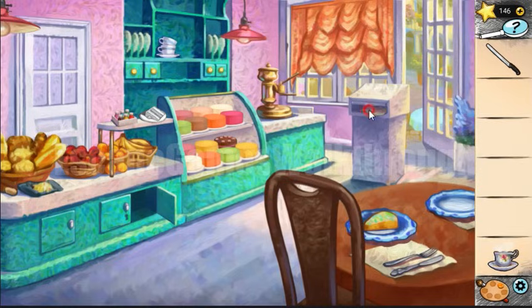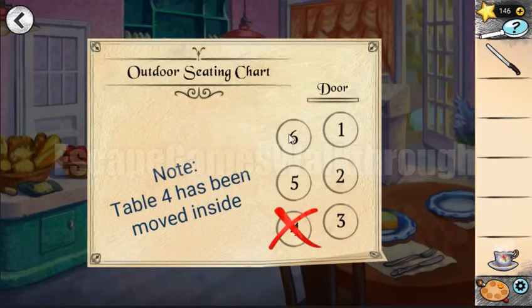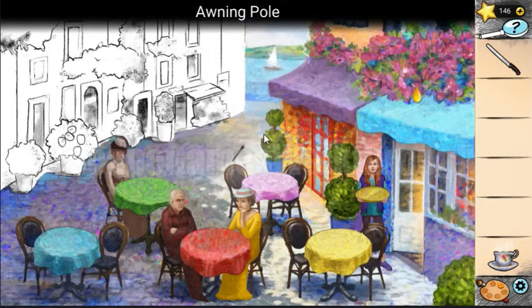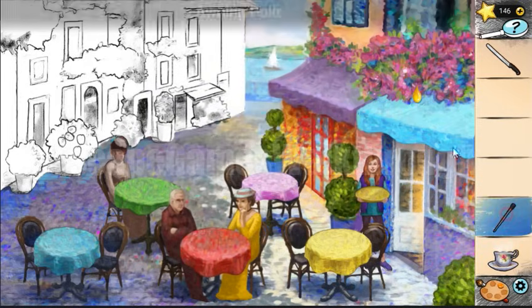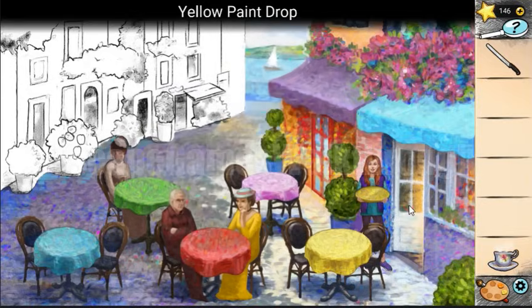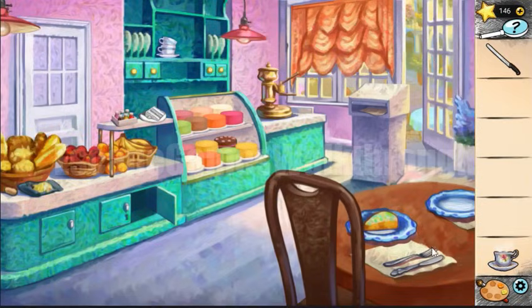So we have paint here or paper here, and it shows the numbers of the tables, and each table has each color. So first is yellow, then red, then blue. The fourth table is inside the house, fifth green, and sixth is pink. Okay, let's take this ball now, and we can reach this paint. And let's go inside, and you can see that 4 is brown.